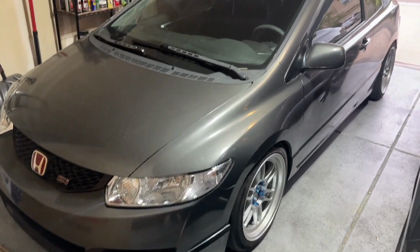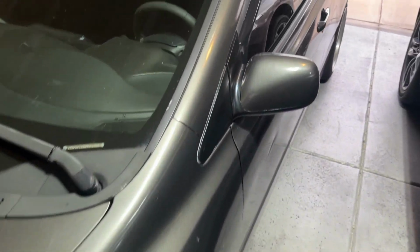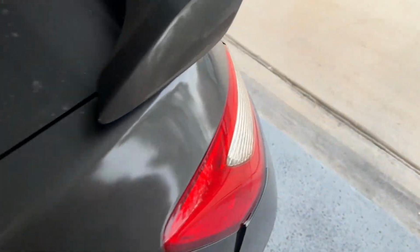But the funny thing is, when it's time to actually sell this thing, I can't do it. I've said so many times on camera that I'm gonna keep this car forever, and I actually believe that's true.